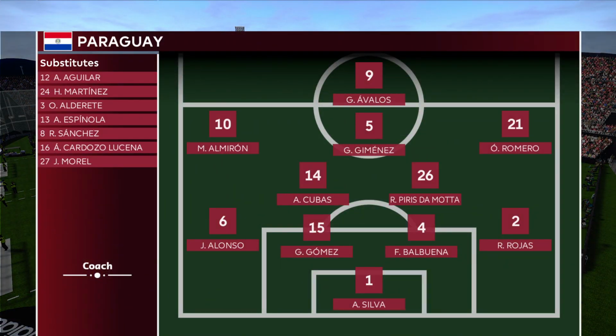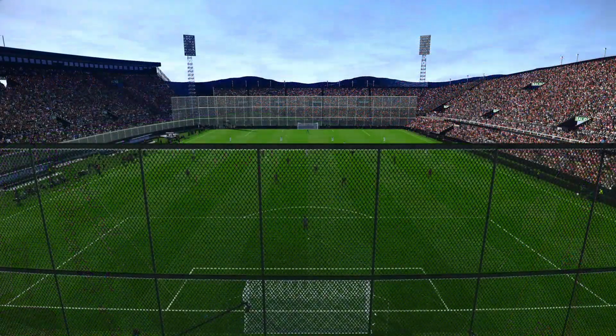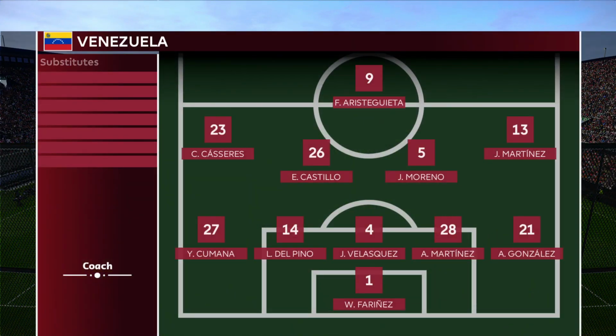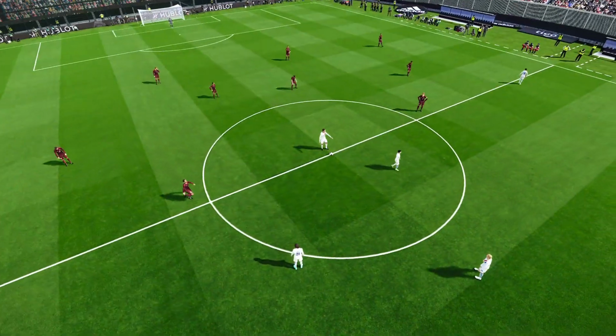Paraguay, the man to watch is Miguel Moron, the left midfielder in the 10th shirt. Plays his club football in the English Premier League for Newcastle United. He is the playmaker on this Paraguayan side. For Venezuela, Aristoeta, striker and the captain up front. Joseph Martinez at right midfield. My fellow Americans will certainly recognize his name, a stalwart at Philadelphia Union in the MLS.